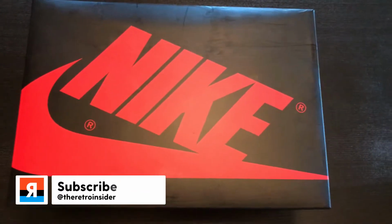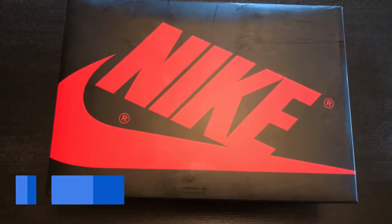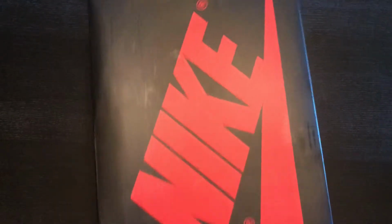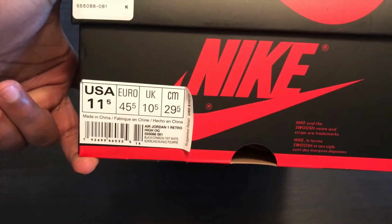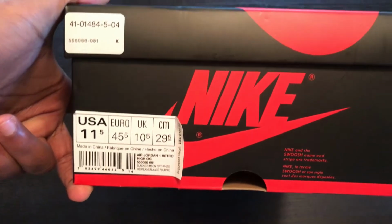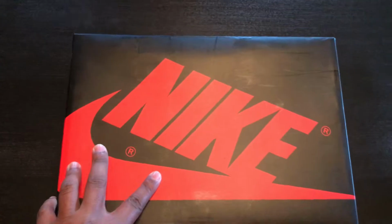We're bringing you the latest news, reviews, and how to cop tips for your favorite classic retro sneakers like this one that we have here today. As you've seen from the intro, the thumbnail, and the title, the Air Jordan 1 Retro High OG Black Crimson Tint released on April 12, 2019 for a retail price of $160.